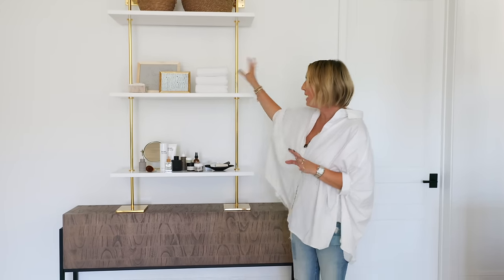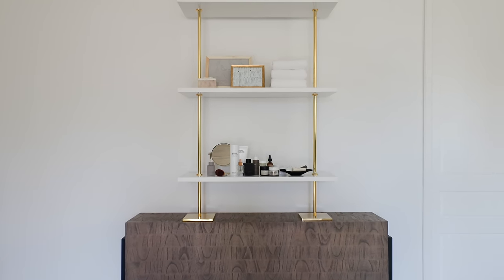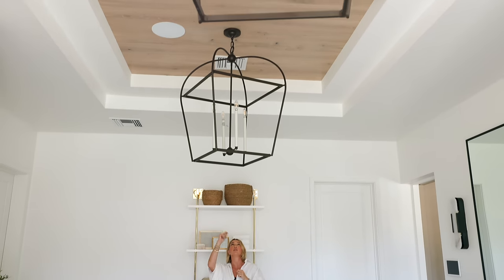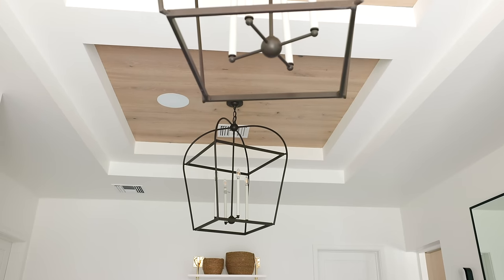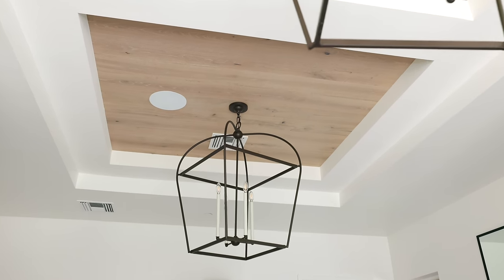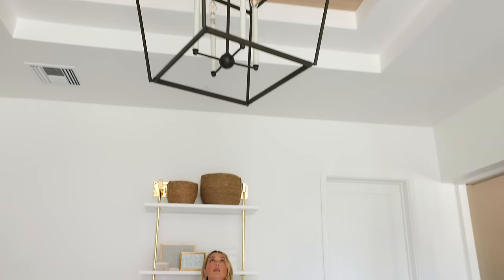I love that towel moment. It just adds something here, again, because the space is so big. And if you scoot back, you're going to be able to see the ceiling moment, which I love. So the trays in the ceiling, we haven't been able to specialty paint those air vents yet, but we will. They really kill me, but you have to have air vents obviously, so it is what it is.